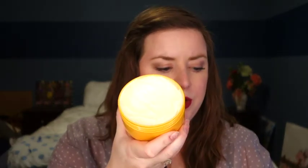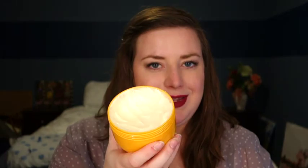I've been using the shower gel, it's fine. It does smell a lot like this. If you like the smell of suntan lotion, you'll like this. I don't necessarily love the smell of suntan lotion, so I'm not totally into it. It does have a weird sparkliness to it. It is really slick and glidey.